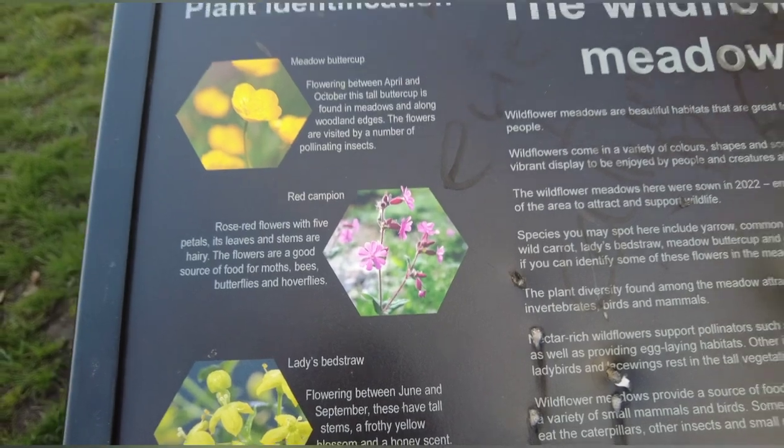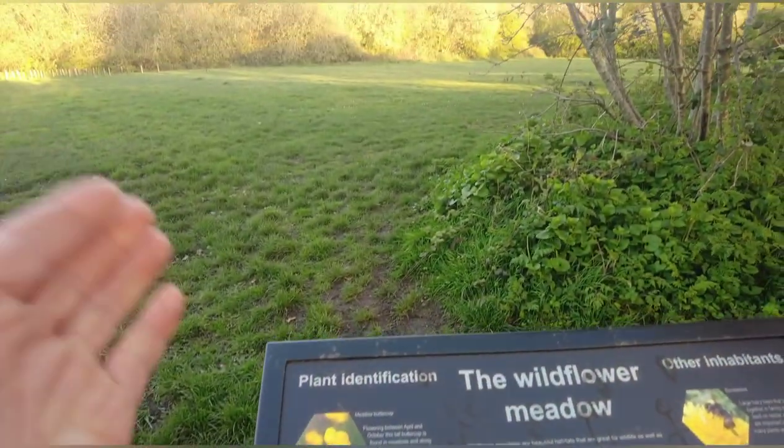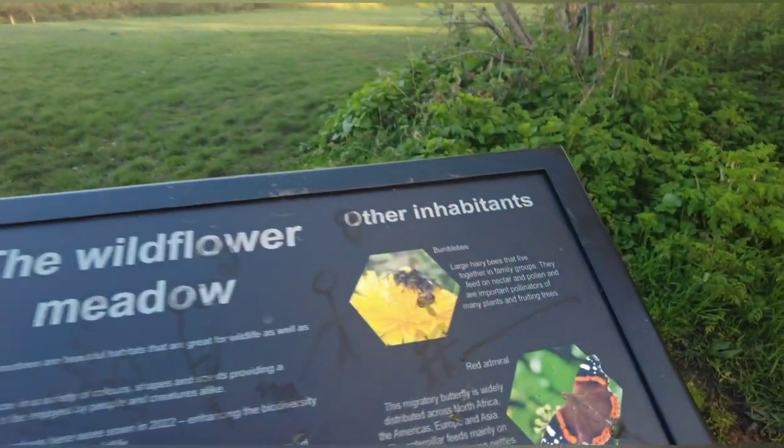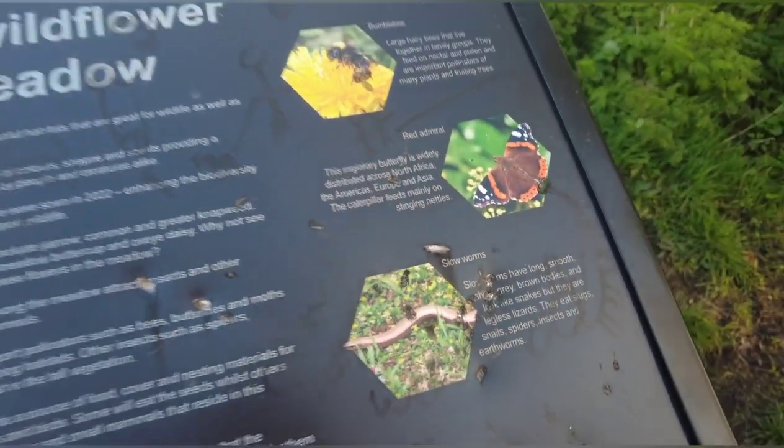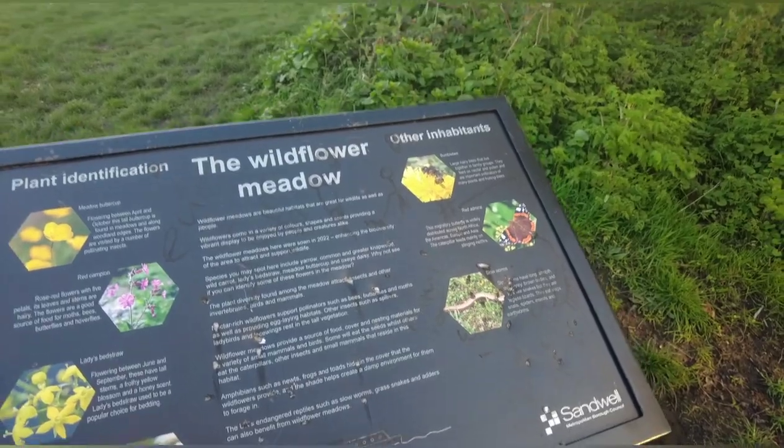So you can see the potential things that are growing. Plants, meadow buttercups, you see the grass, got a bit of daisies coming up. And these are your other inhabitants: bumblebees, red admirals and slow worms. Wow, quite really interesting. So let's just journey back down. We've got even more to check out.